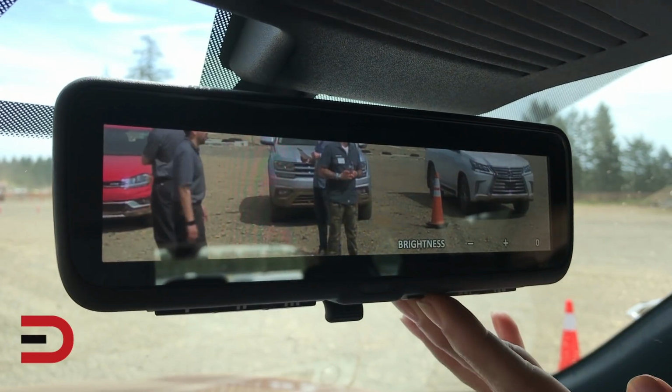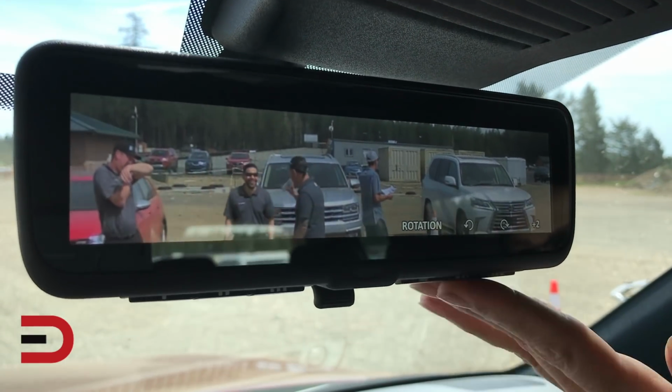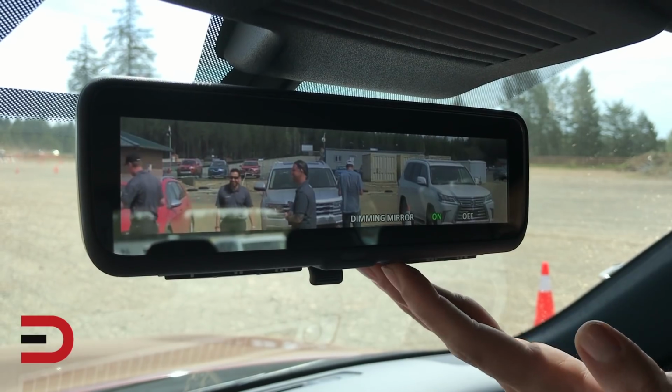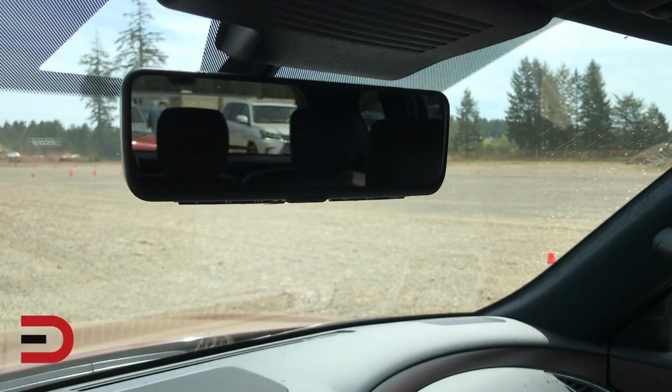Definitely. There are lots of options. There's a brightness option, an up-down option, a rotation option that will give you different views. Brilliant. Yes. You can dim it on, off, and that's our intelligent rearview mirror.